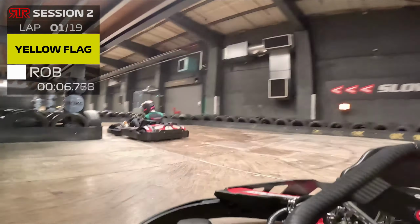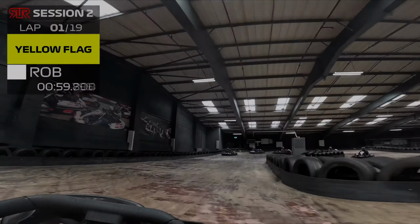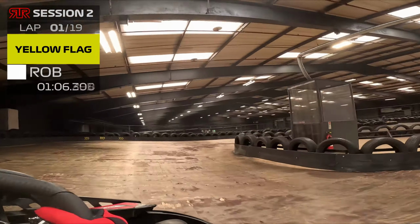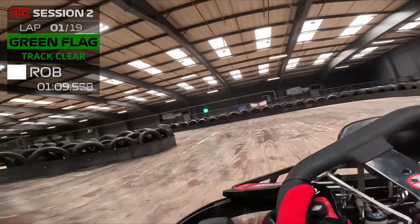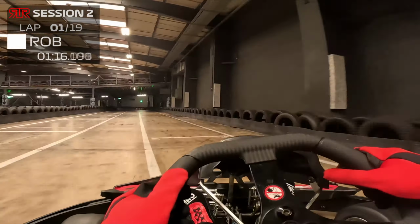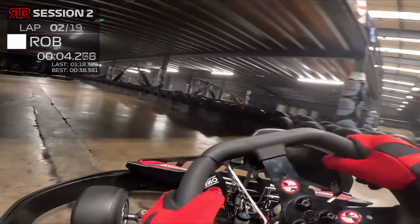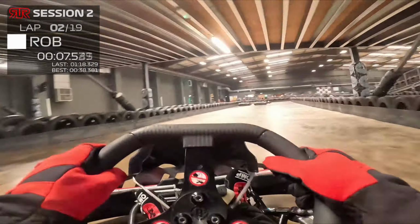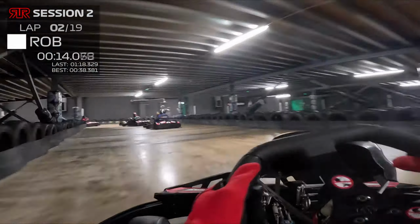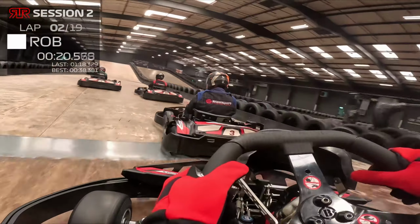Lap 1 is under yellow flags, as the kart Dan was assigned wouldn't start, so he had to change. I tried to make a bit of space ahead of me, ready for going to the green flags, but it doesn't look like I made quite enough. It's about half a lap's worth, I think.